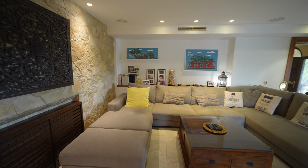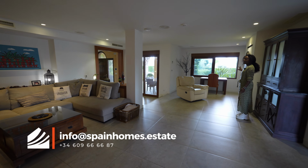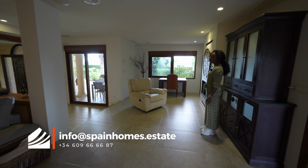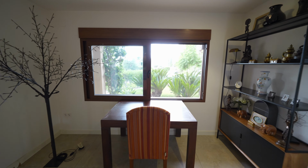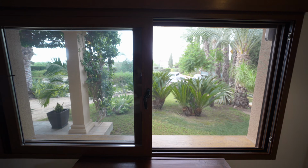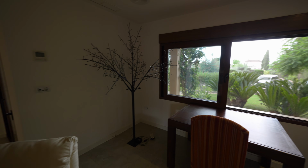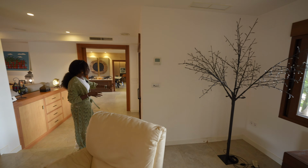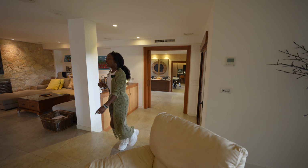But I also really love that in this space, you have these large windows that allow you to get gorgeous views of your gardens. Not to mention, even on those brighter days, because the windows are anti-glare as well as double glazed, you get a limited filter of light as well, which is really comforting. This area of the space, you also have doors that lead out into the outdoor dining space.